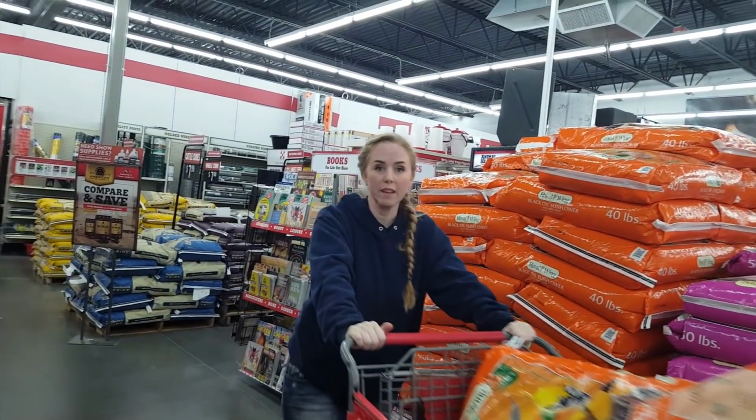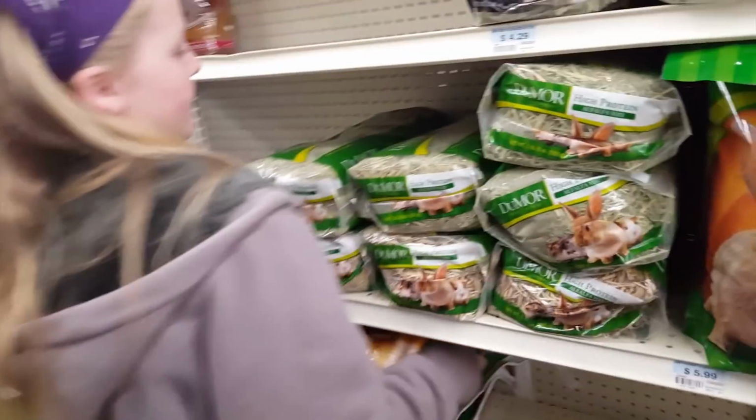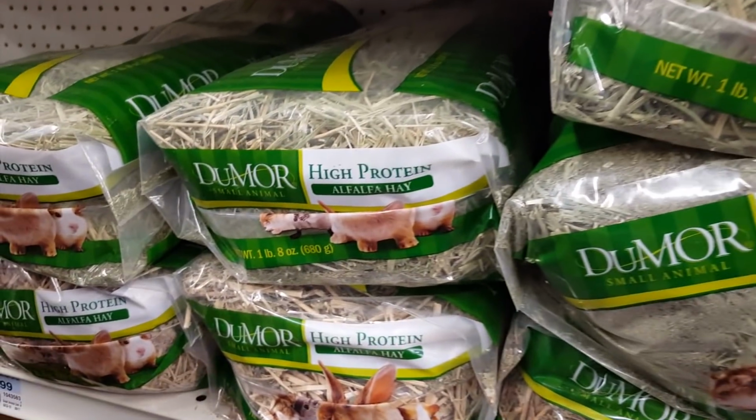I don't think that cart can take any more. Yeah, the cart may not take any more. So we're going to go find some rabbit pellets, and then I think we're done. You do want hay. You want roughage for your rabbits.